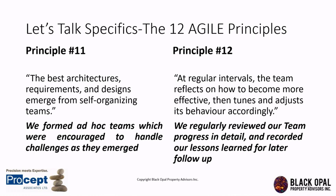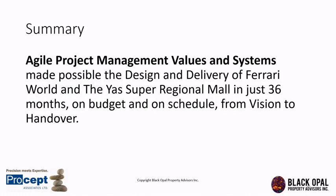Just like we're always learning new things about our project and client, we're also learning from the processes we're using to learn those things. Agile is not about following a strictly defined process for every sprint and release. It's about continuous improvement. Agile project management values and systems made possible the design and delivery of Ferrari World and the Yas Super Regional Mall in just 36 months, on budget and on schedule, from vision to handover.